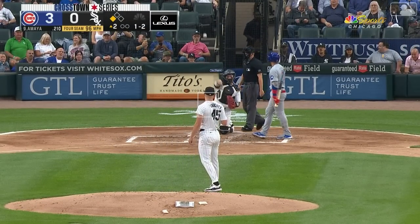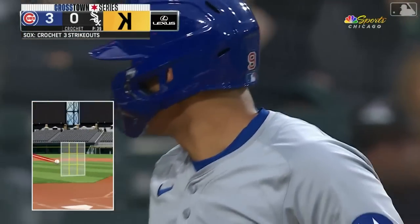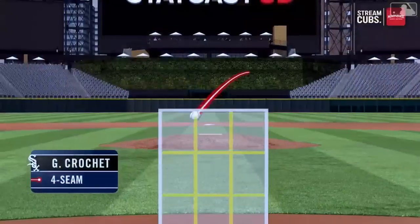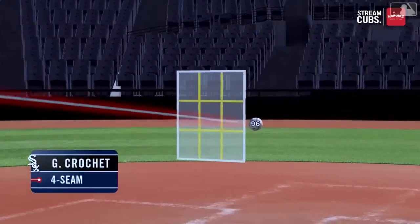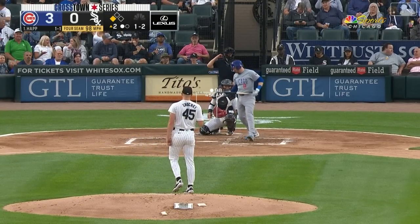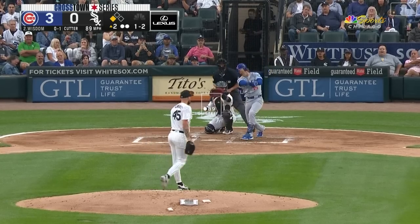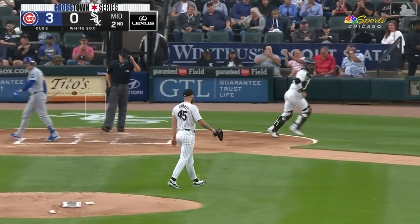Got him looking, and Amaya can't believe it, and he might have been right. That pitch looked like it was off the inside. Doesn't matter at this point. You can file this one as egregious. Yeah, that's egregious. Here's Ian Happ, infield in. Got him swinging. 98 up top. And now it'll be left up to Patrick Wisdom. Swung on and missed. So he's got 5 strikeouts. The last 5 outs he's recorded have been strikeouts.